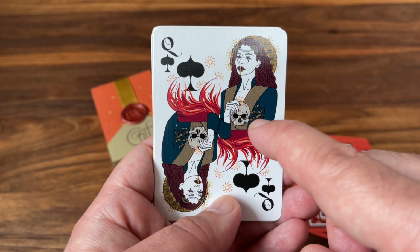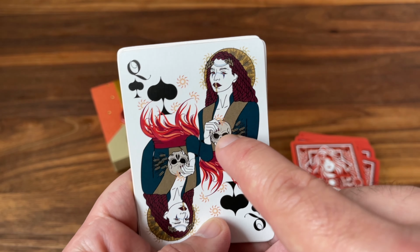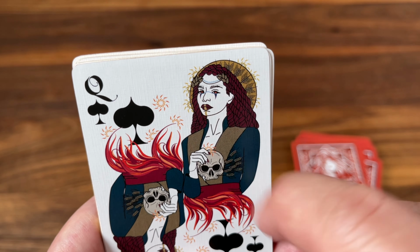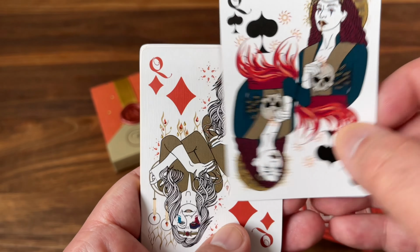And in that role, she kind of became a little bit of a personification of death, and that's what you see depicted here. She has the flames, the skull in her hands, and that very sort of dark look on her face with that eye makeup and the lip makeup there. But very kind of creepy vibe to this one overall.